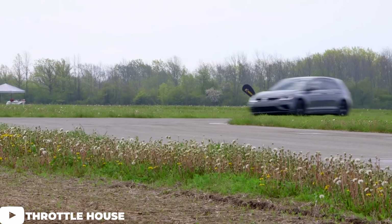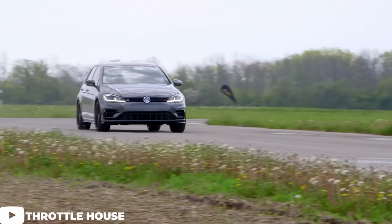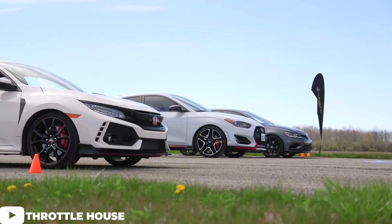However, on the other hand, you have the Golf R, which has a lot more to offer. I would probably have to say, even though it doesn't have as much to offer, I would prefer the Civic Type R over the Golf R.